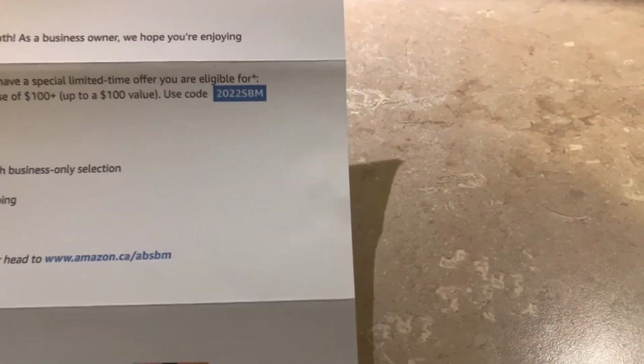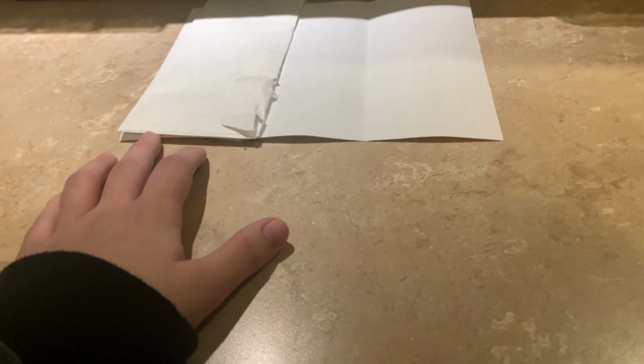It's completely free to sign up for a business account, and so I was able to get $100 off an order I just placed, and that order was for some stuff that I probably won't show on the vlog for a while, but it is for Lego, so that's good. I do technically have an Amazon business account. I was a seller on Amazon, but it's just too much work, so I quit that. But yeah, that's good fun.